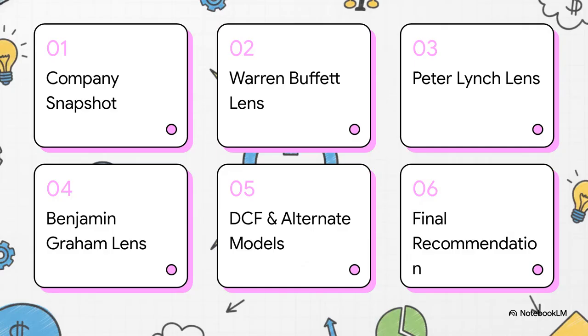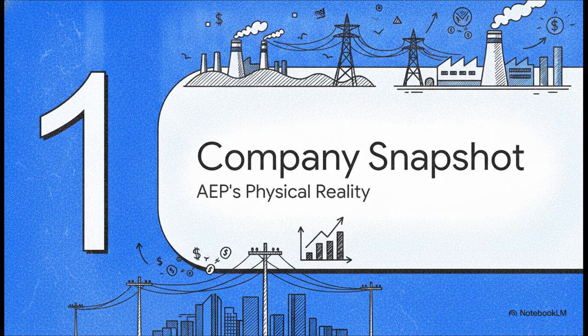So here's our game plan for today. We'll start with a quick AEP company snapshot, then move through the Warren Buffett lens, the Peter Lynch lens, and the Benjamin Graham lens. After that, we'll hit the DCF and alternate models before wrapping it all up with our synthesis and final recommendation. Okay, Section 1.